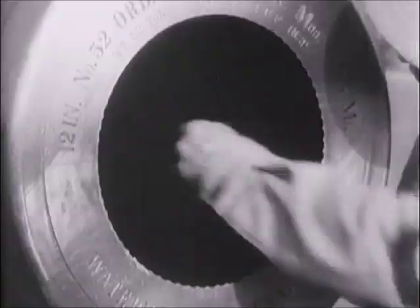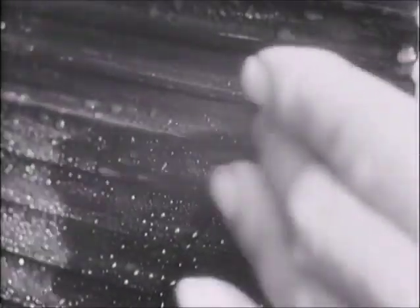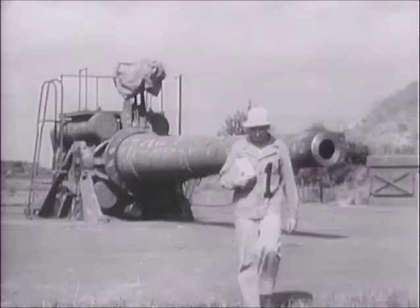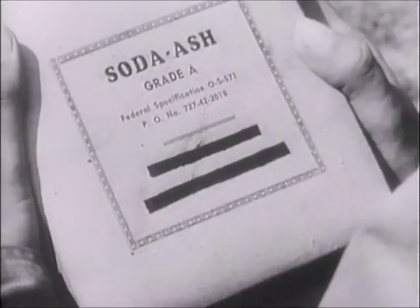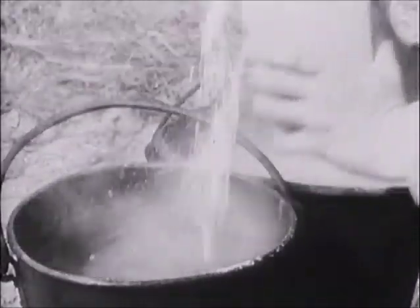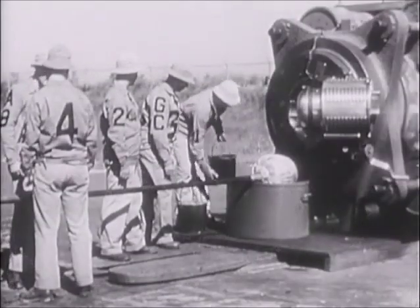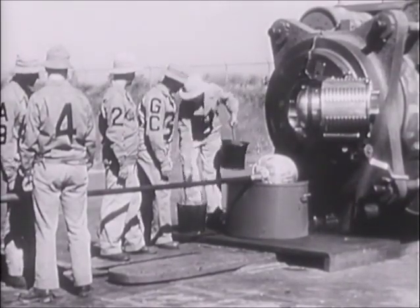Because a gun sweats after it has been fired, the bore must be cleaned, dried, and oiled immediately after firing, and daily thereafter until sweating stops. To clean the bore, a cleaning solution is made by dissolving 1/2 pound of soda ash for each gallon of boiling water. The bore is washed with this solution using a bore sponge wrapped with burlap.